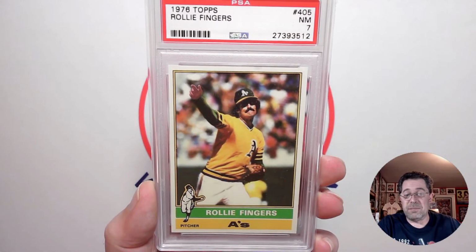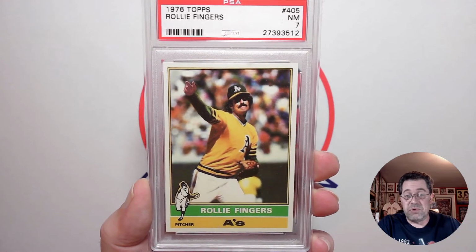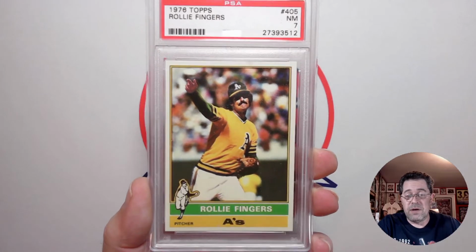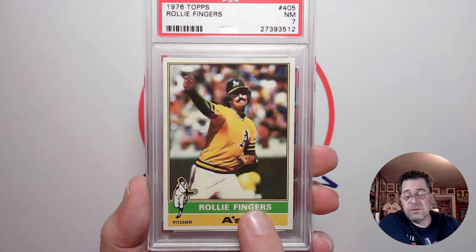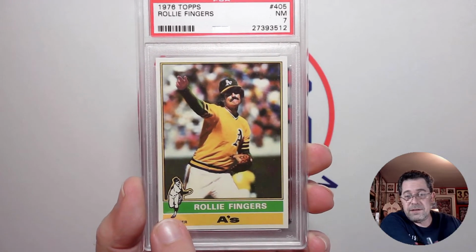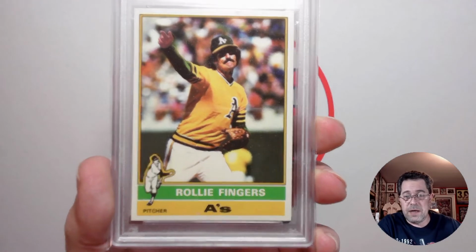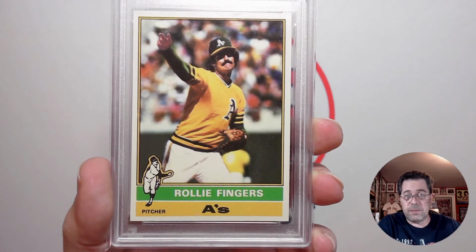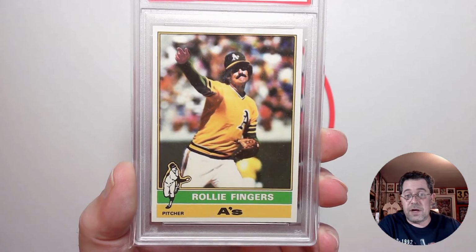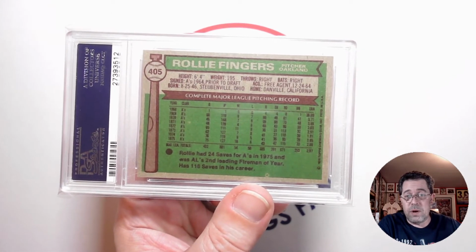This is in a nice PSA 7. Pretty well centered. Nice clean image there. On some of these '76s, you'll notice some of the colors maybe bleed between that center white area, and it's not as crisp. But that's a good color separation there. That's one thing I look for in the '76 Topps cards. The back's pretty well centered as well, not too bad.